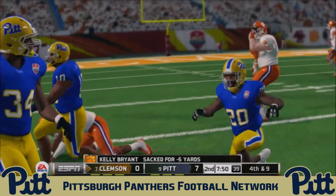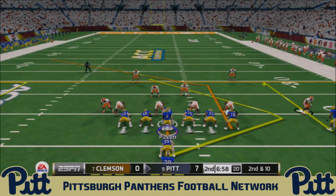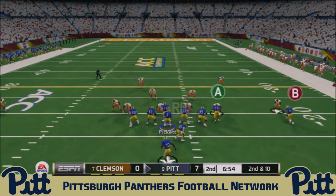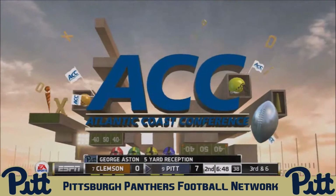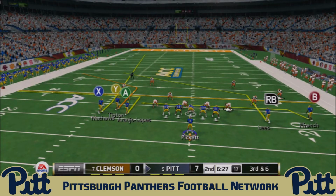That was Keyshawn Camp, the Panthers' defensive tackle, into the backfield, brings down the quarterback, and Pitt will take over here on their own 18-yard line. Pickett now back to pass, 2nd and 10. He's underneath. That's George Aston. Takes a big hit, does the redshirt senior fullback, but he picks up about 4. It's going to be 3rd and 6 now for the Panthers.